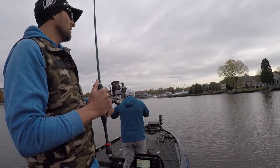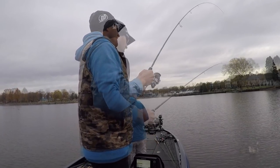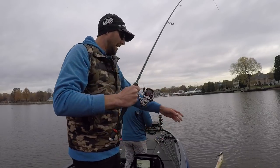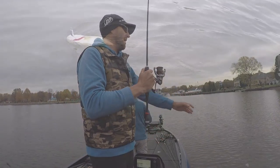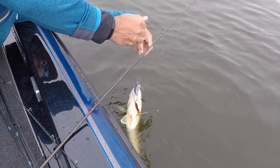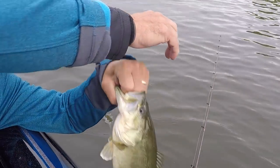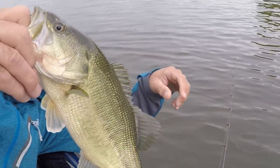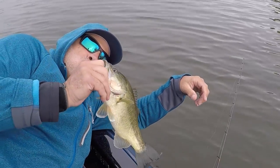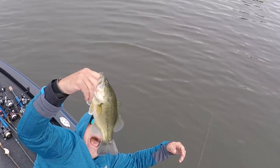I did sneak a drop shot fish in here though. Definitely wasn't too big. Barely ate it, and then the hook fell out in the front. Thank God for the back trouble. Same deal, huh? Flat side special. Why are you on your back, dude? I'm leaning over my rods.